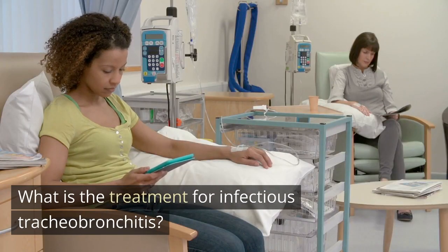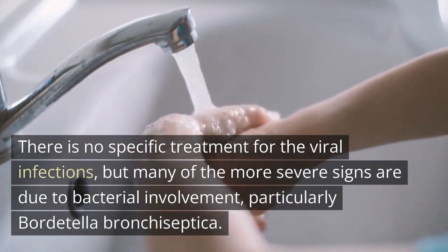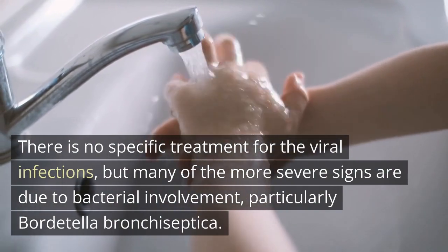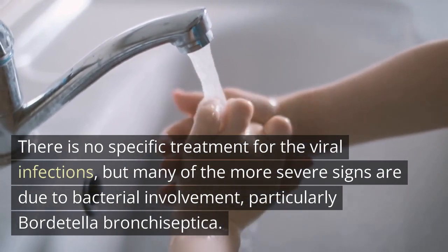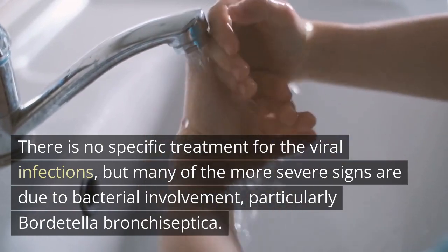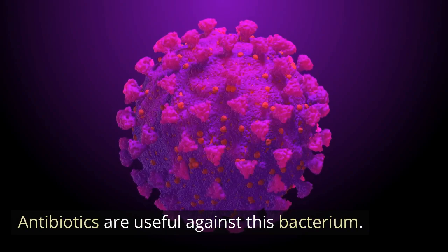What is the treatment for infectious tracheobronchitis? There is no specific treatment for the viral infections, but many of the more severe signs are due to bacterial involvement, particularly Bordetella bronchoseptica. Antibiotics are useful against this bacterium.